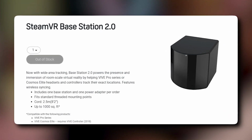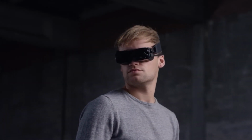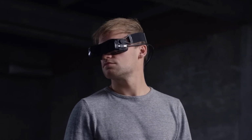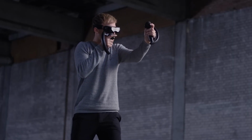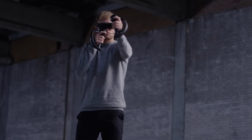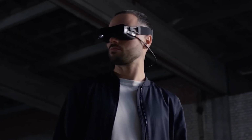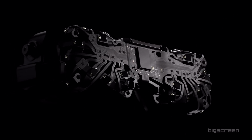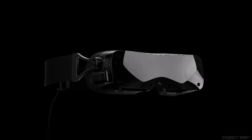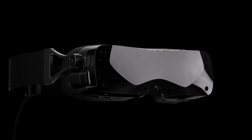When deciding whether the Beyond is worth the investment, it's important to consider your own needs and priorities. If you're a VR enthusiast or a gamer who's looking for a high-quality and customizable VR experience, the Beyond is a good choice for you. However, if you're more price-sensitive and looking for a budget-friendly option, there may be other VR headsets that better suit your needs.